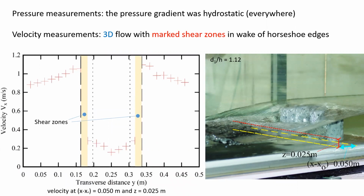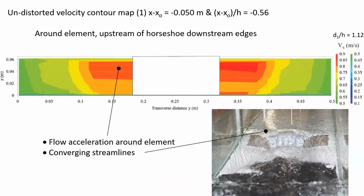Here, the graph shows as a function of the transverse distance, the velocity measured at 25 mm above the bed and 50 mm downstream of the edge of the horseshoe structure. This graph shows an undistorted velocity contour map at the location as the flow moves around the structure. The data shows the acceleration of the flow around the element, consistent with the converging streamline illustrated with dye injection.